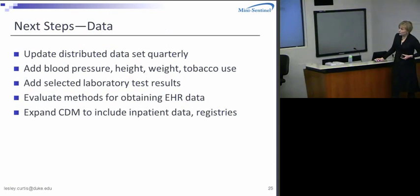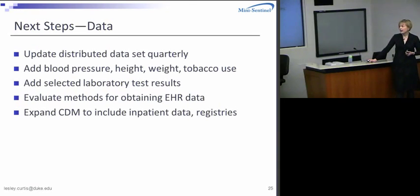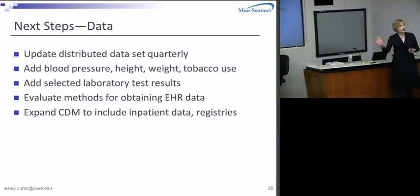So what's next for the data core and the data partners? Again, the focus now shifts to updating this on a quarterly basis, moving to quarterly refresh cycles. We're also importantly adding additional information: blood pressure, height, weight, tobacco use. That will go into another, separate table in the common data model. So the common data model is expanding over time.